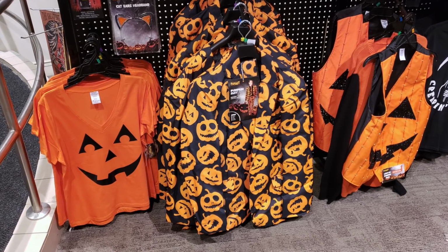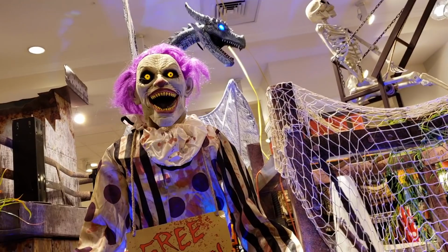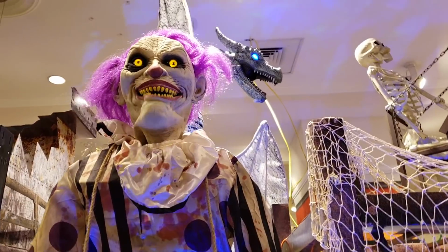Seriously though, Spirit has all manner of Halloween costumes, including this suit that only a clown would wear. Hey, take that back, jerk face.